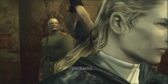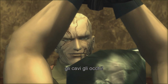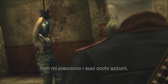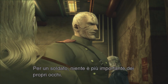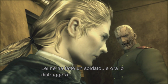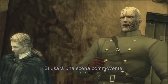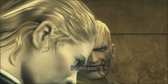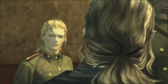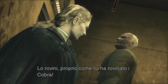Let's see. Cut out his eyes. I don't like those blue eyes of his. There's nothing more important to a soldier than his eyes. You made him a soldier, and now you will unmake him. Yes, it'll make for a touching display. He's all yours. Do it! Ruin him, just as he did the Cobras.